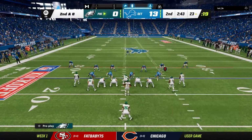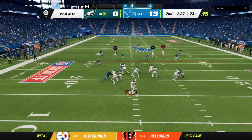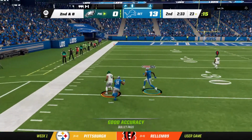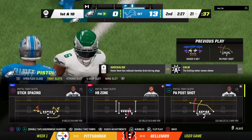The last run got a couple. Here's 2nd and 8. Play action. Here's Hurts. Airing it out deep for Smith. Oh, this is taken in. It's complete. And he's brought down here just outside of the 20.